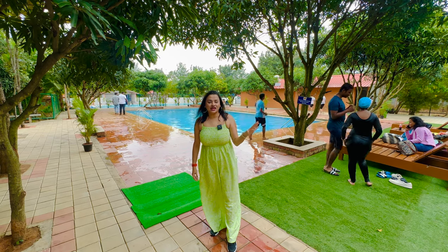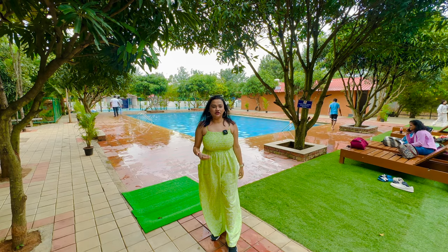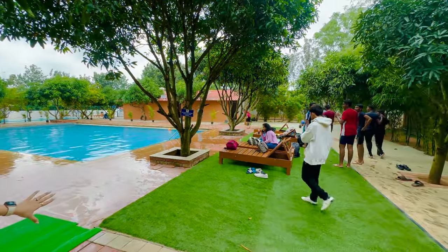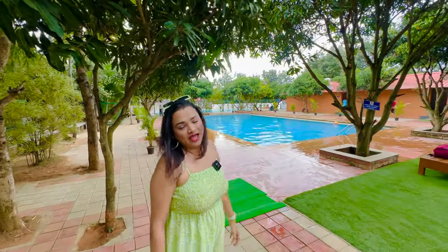Right behind the rain dance area is the swimming pool, quite cute and cozy, just have a look. And they have also provided the sun beds, so in case you want to relax over here, you can have a great time just looking at the pool and enjoying the breeze.